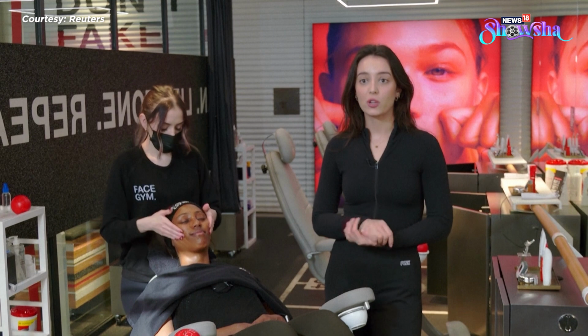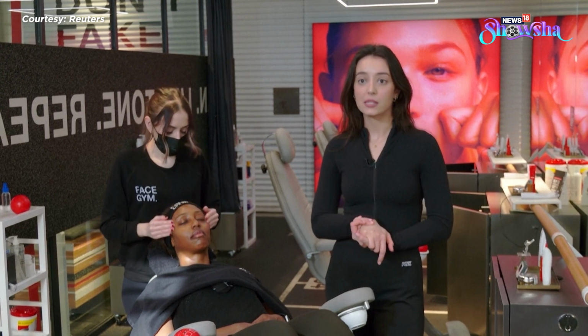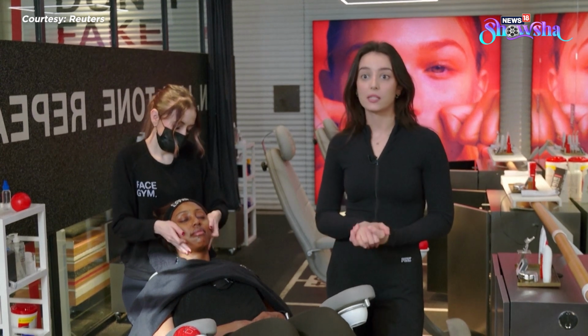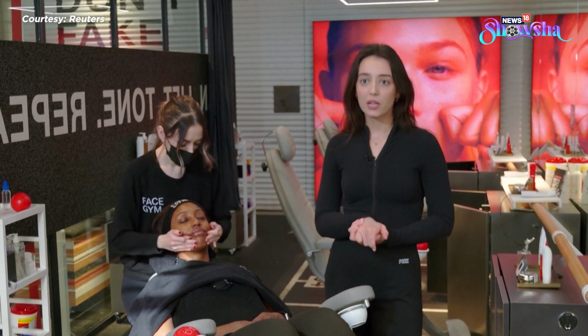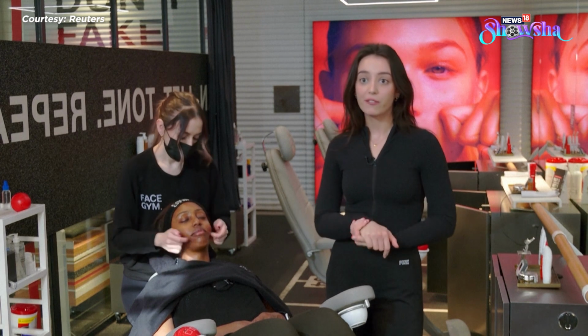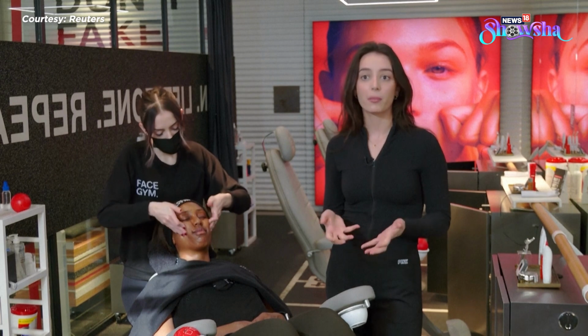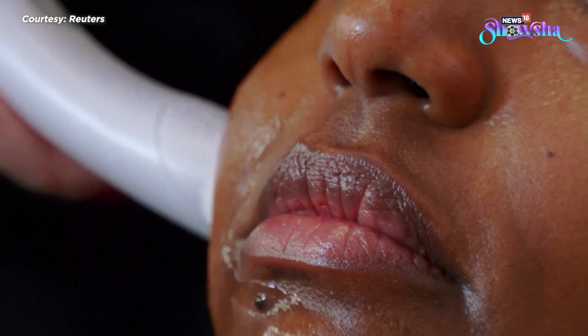Celebrities love doing this treatment, especially for red carpet events, because of the immediate result. So after long flights, long nights, parties, and this and that, you're gonna want to have that freshness in your face. And so you're gonna feel the immediate tightness. That's the number one thing I think celebrities love.